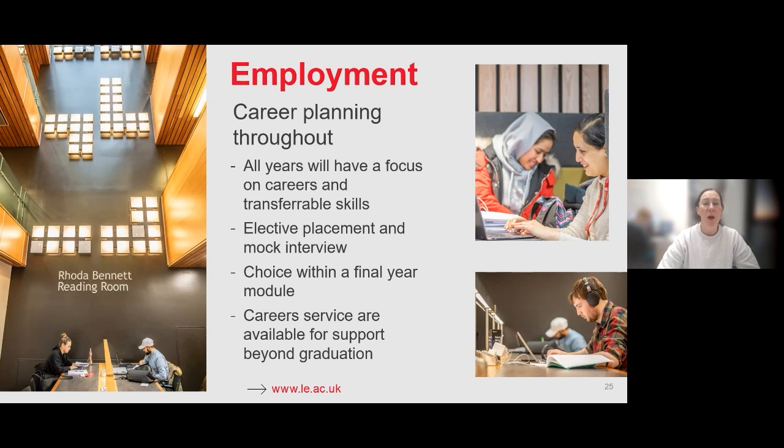There's also an opportunity for what we call an elective placement, which is where you have the opportunity to source your own placement for 3 weeks. And basically, the rules of that are, as long as you can get yourself there, you can go anywhere in the world, as long as that department is happy to host and support you.